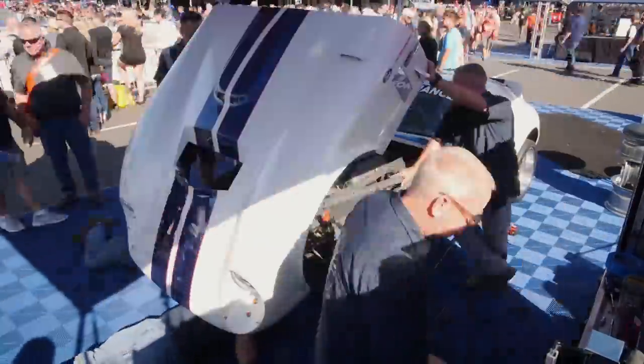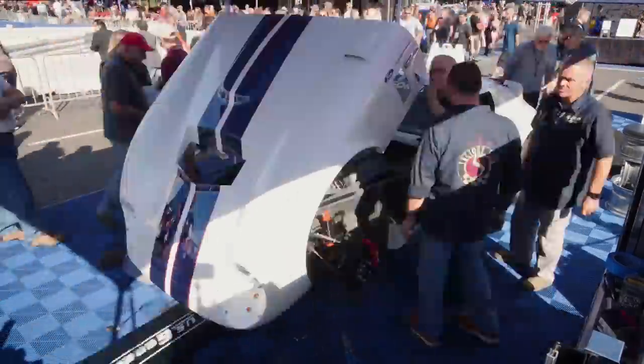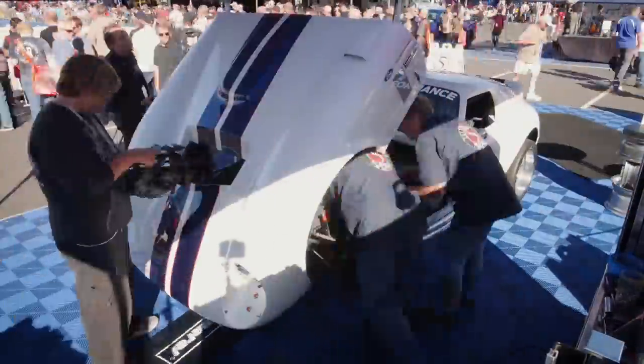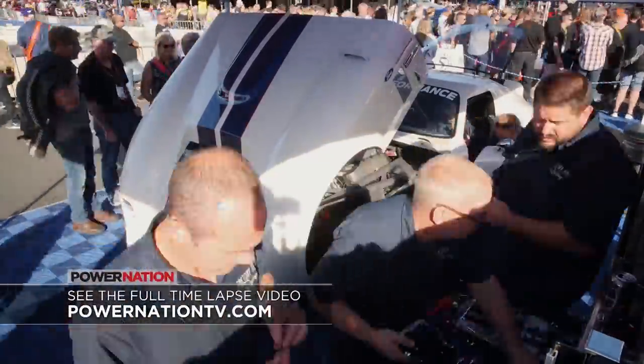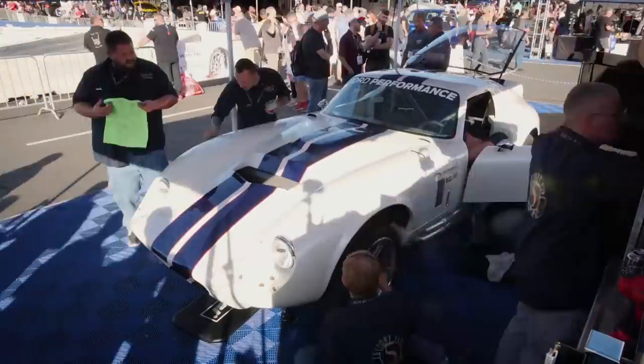Well, one last look at the Factory 5 time-lapse camera as the project wraps up. And if you'd like to see the entire Daytona build in less than 4 minutes, just go to PowerNationTV.com. Such a great job, guys.